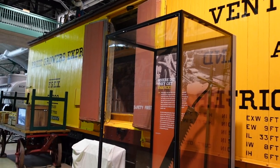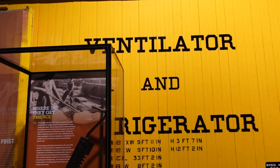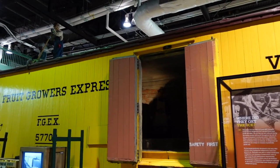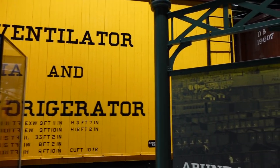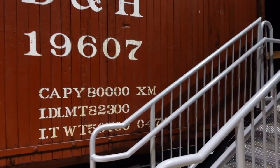All right, guys, here's the Fruit Growers Express train. Got some mannequins doing some work up there. Just talked to one of the volunteers here for a little bit. And there's just so much great information here from the staff. If you guys ever have any questions at the museum, just ask any of the volunteers or staff. They'll be glad to help you out. But we got talking trains. No problem with that. And then here's the entrance to the Delaware and Hudson. We'll go up here really quick.